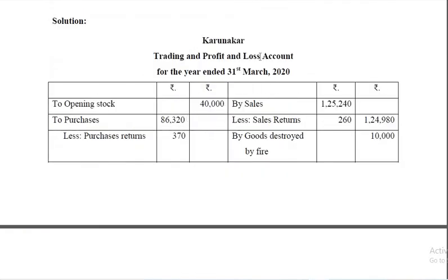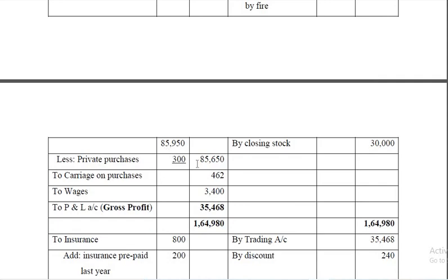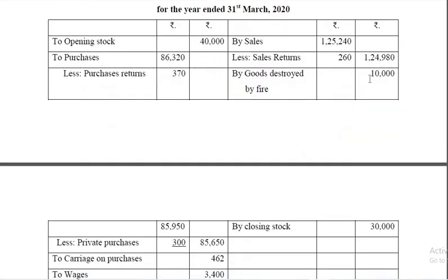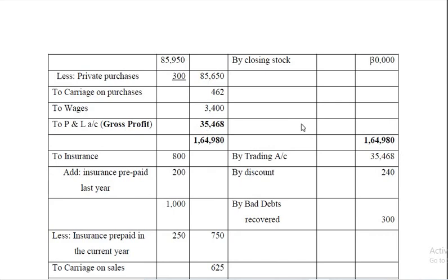Now let's look at the trading and profit and loss account and balance sheet which is prepared. Opening stock and purchases, therefore we have to deduct purchase returns, then private purchases should be deducted. So 85,650. Carriage on purchases is a direct expense, should be taken here. Wages also should be taken here. Trade side, sales plus sales returns. Then goods destroyed by fire, total value 10,000. Closing stock is 30,000. So if you balance, the balance is 35,468. That's nothing but gross profit, transferred to profit and loss account. So it is written here.